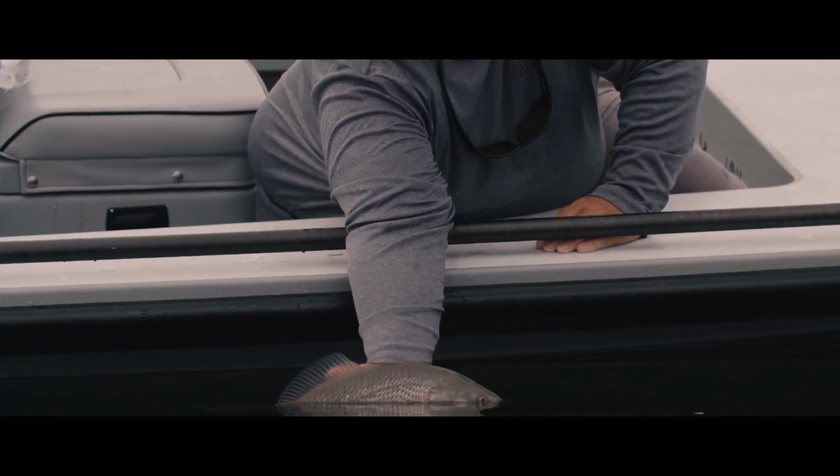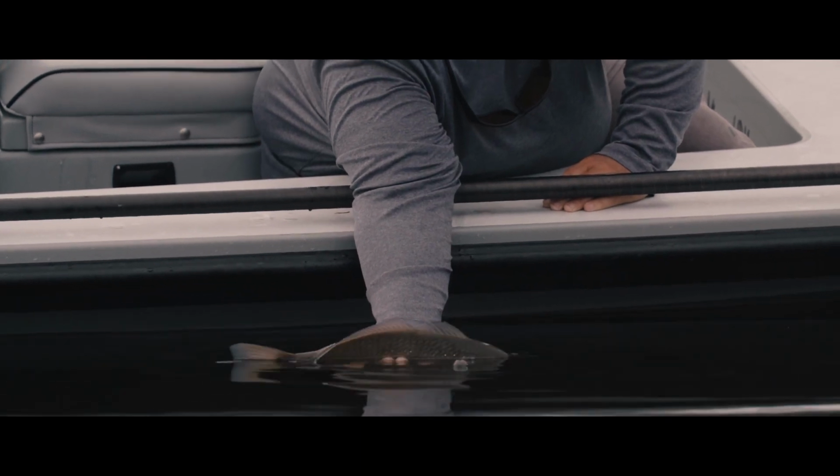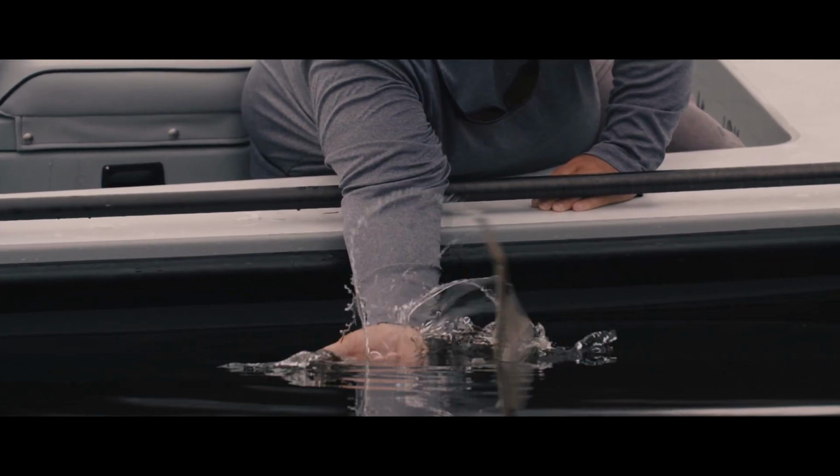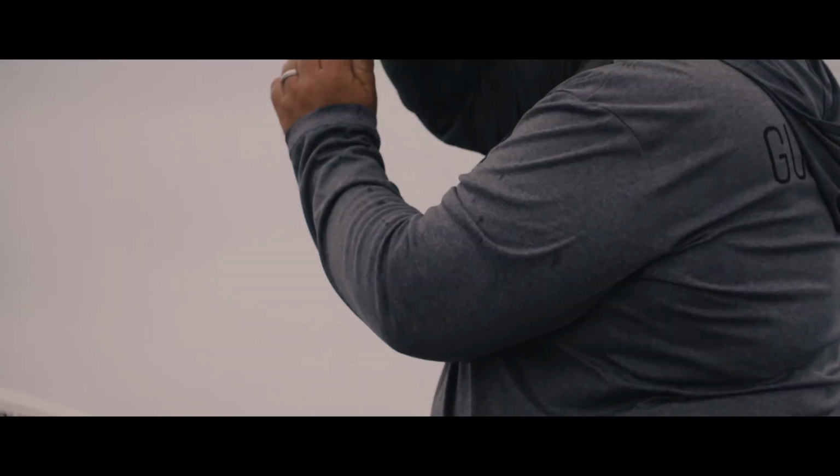Smaller redfish for sure, anywhere, I don't know, 8 to even 15 inches, and some trout that would match that. That's really not necessarily the fish that we're looking for, but nobody's ever gonna turn a nose at pulling on those fish when it's just about every cast.